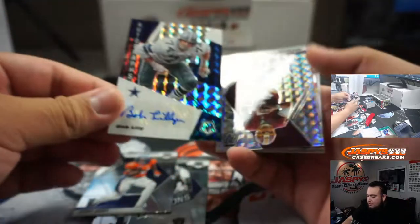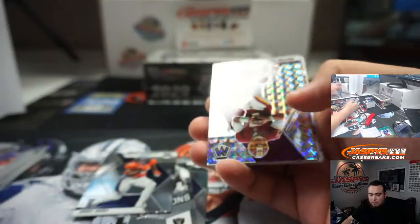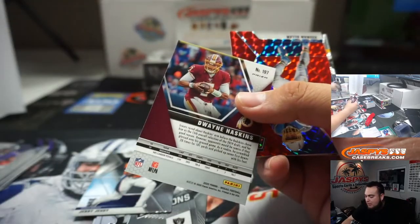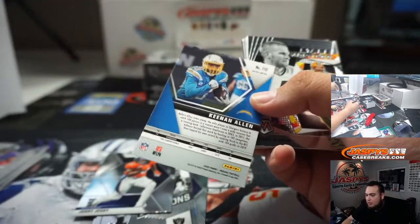Bob Lilly for the Cowboys. Dwayne Haskins. Keenan Allen.